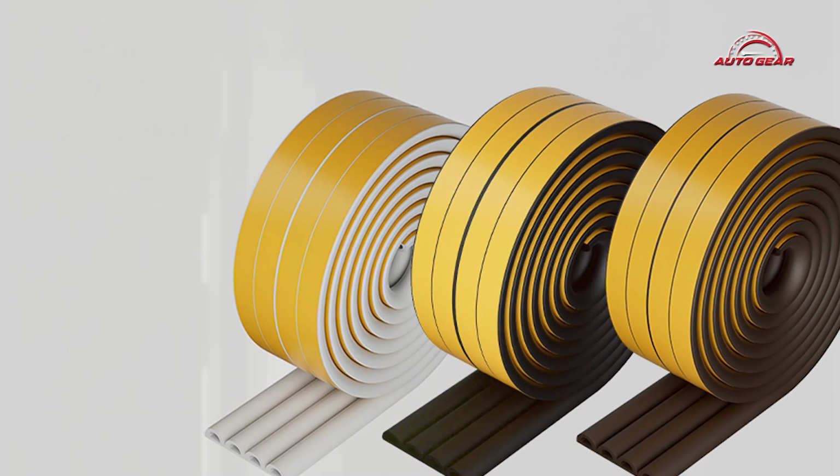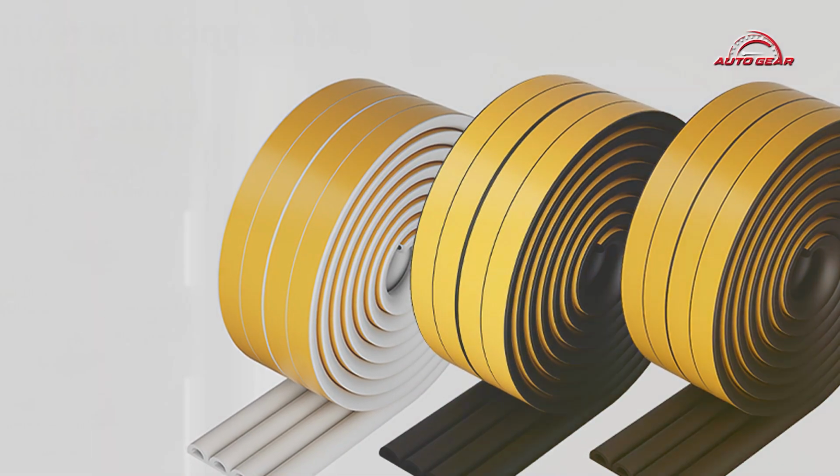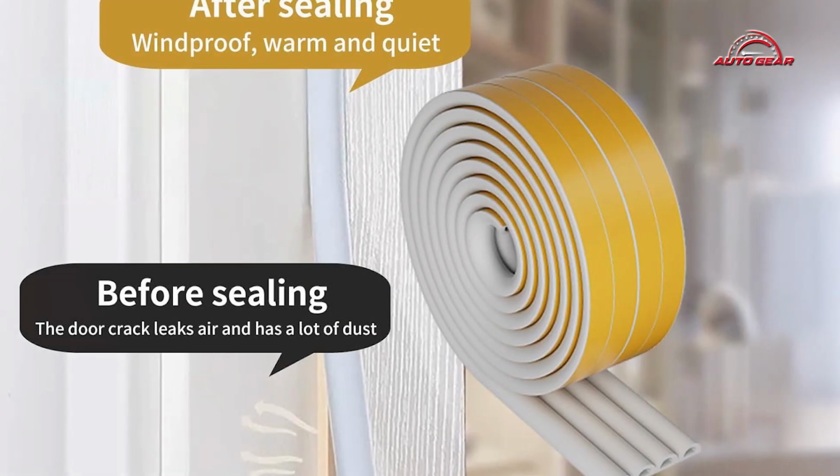Installation is straightforward. The main benefit? Comfort and efficiency. By sealing out drafts, you'll enjoy a quieter, more insulated cabin. Thousands of drivers use this tape to improve their driving experience, especially in extreme weather.